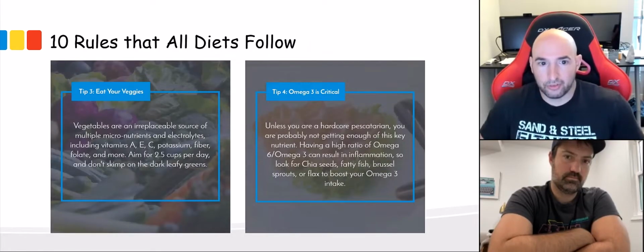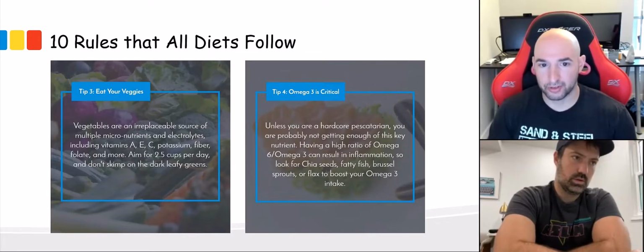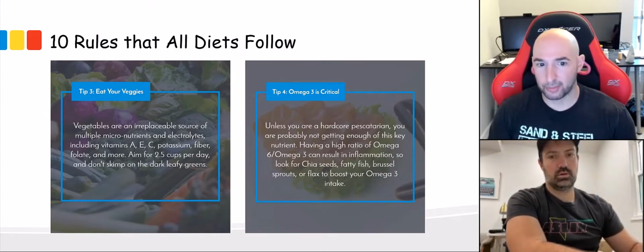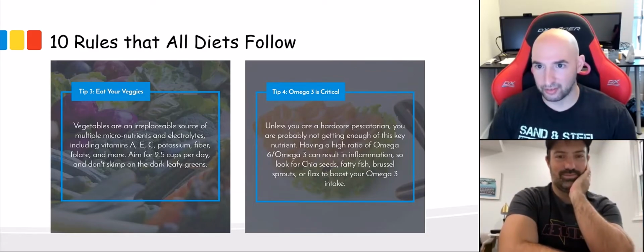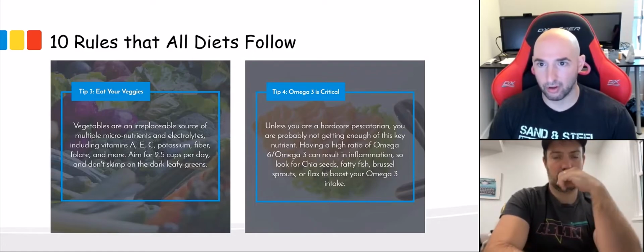Okay. Eat your vegetables. All diets agree vegetables are super important. The USDA tells you around 2.5 cups a day. I don't think that's nearly enough, because then I'm starving all day. So I eat closer to 5. I will be going over a little later how much you can eat of certain kinds of vegetables. There are maximums that you should be eating, but I'm going to spell all that out in the slides coming up.